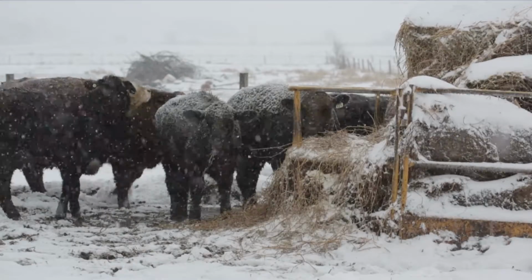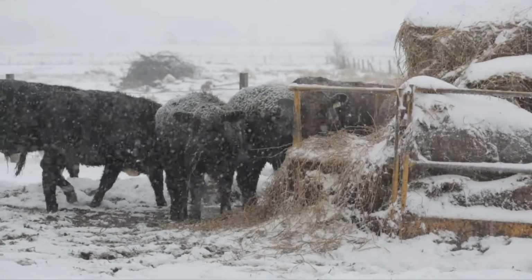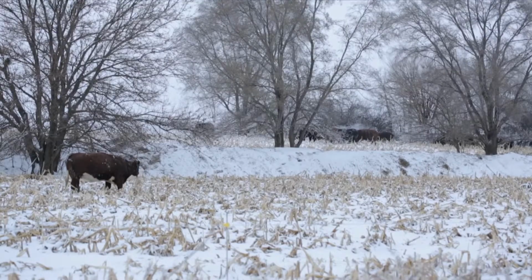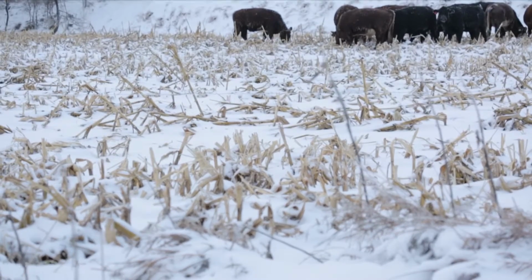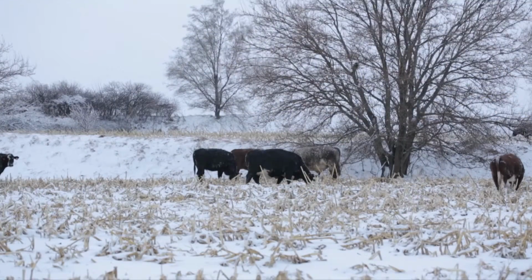It's made some challenges out there, and I think typically we rely quite a bit on cornstalk residue grazing, and that was available this year, but due to that moisture in December, and it really didn't freeze up very quickly, there's probably a lot of that residue. I shouldn't say a lot, but some of that residue, instead of being grazed, was trampled into the ground.